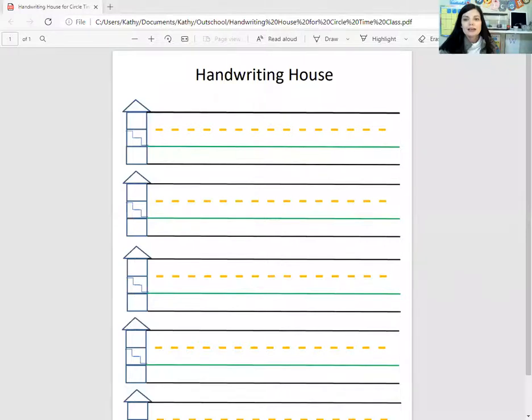And if you'd like to do some handwriting practice today, I'll show you what that looks like on the handwriting house. And you can get this printable. The link will be below. Okay, so we're going to start at the top. We're going to go down and up and down and up. That's the uppercase letter W.